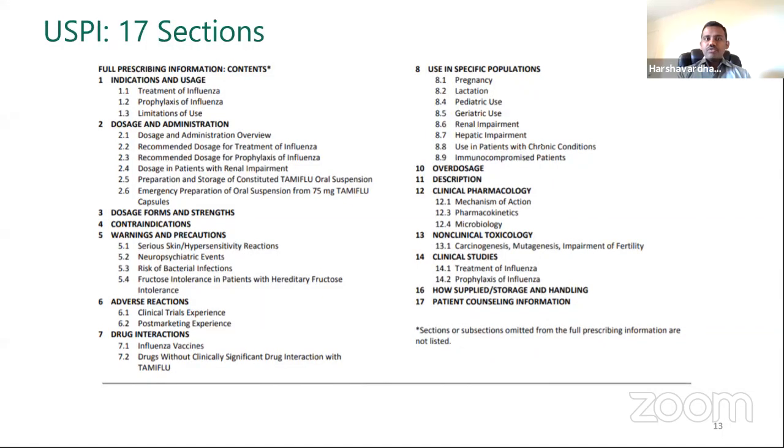And the same information will be present in the 17 sections in the USPI. The main difference between the SMPC or the CCDS or USPI is only that the data is spread across these many sections, but the overall content is the same. Again, there are local requirements within the USA that should be captured in the USPI, that may not even be applicable for SMPC.